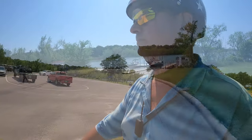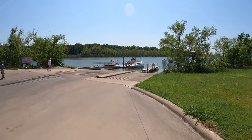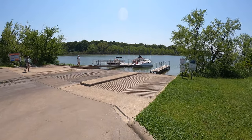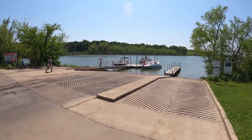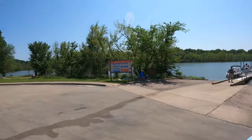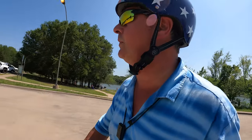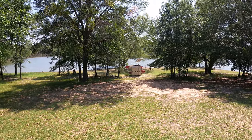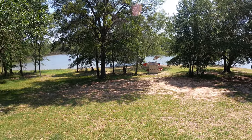But there's a lot of people. And then there is a three-laner boat ramp. And it looks like they've got a really, really great courtesy dock. A little bit crowded today, though. Let's go find some more stuff. They have kayaks available for rental. And you can rent them right there. Swipe the card and you're boating away.